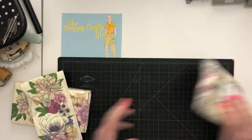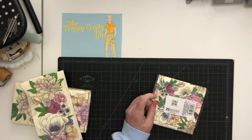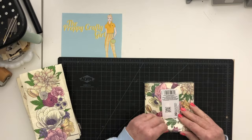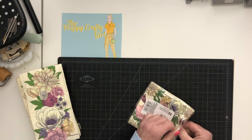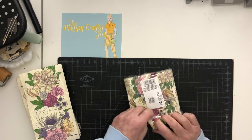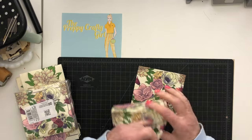Now, I don't know about these because I haven't opened this one yet. Let me open it. Did I open it? I opened it, I just haven't taken them out. So how many do you get in here? 14, they're calling guest napkins. And then this one, you get 22 of them for $1.25. These were at the Dollar Tree. So if you have a Dollar Tree, head there now if you like this pattern.